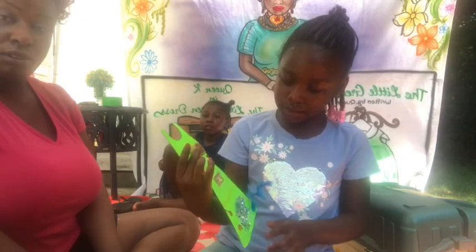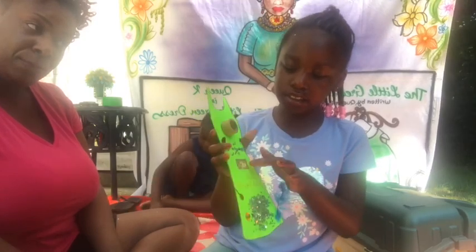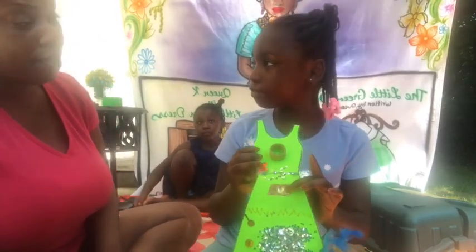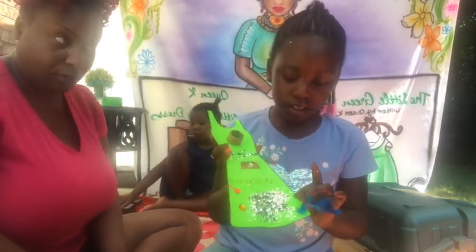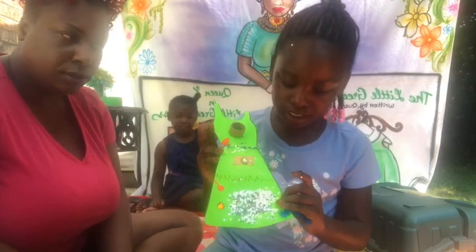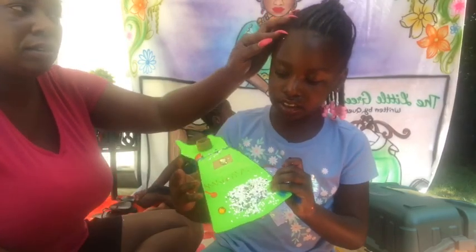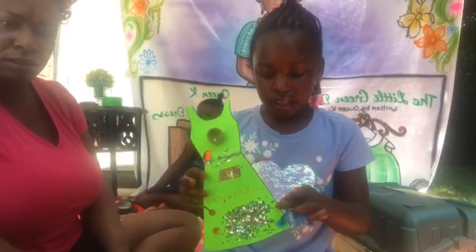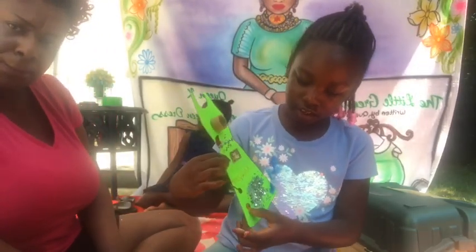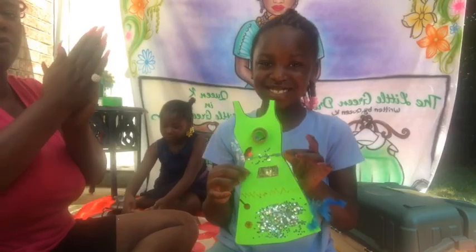Yeah. And then here is the lines where the belt goes. And then this is a locker. Right, you got a locker? Okay. Yeah. And then this is the bottom of the little sparkly dress. This is the skirt right here. Okay. And then this is a lollipop. And then here is the feather that goes on the side. And then the little golden thing right here. All right, that is Maddie's dress. Let's give her a round of applause.